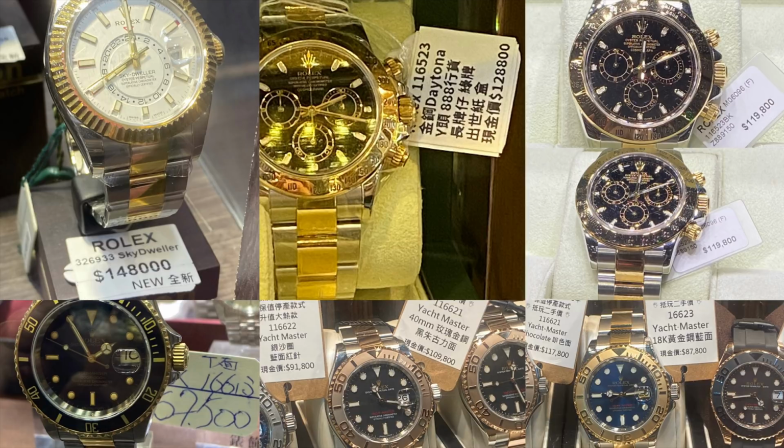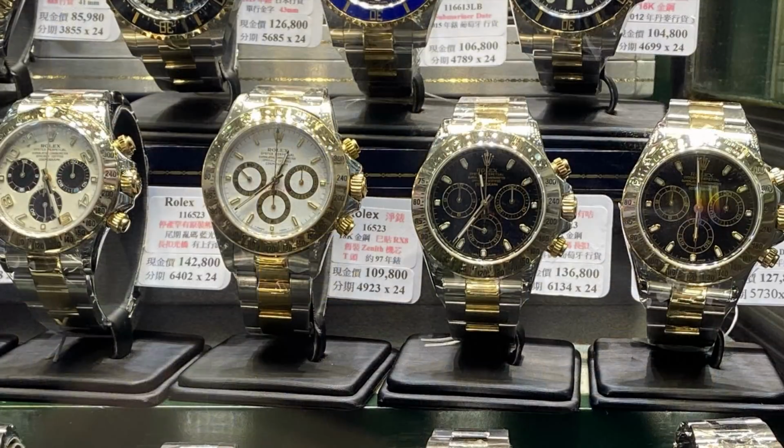More two-tone. So as I was saying, in the price range, you can consider a 6-digit reference, 116523 Daytona. Not quite the 503, that's going to be another 20,000 Hong Kong dollars. Or you can also consider the two-tone Sky Dweller, but those are much bigger, really the two ends of the scale in terms of size, the Daytona and the Sky Dweller.